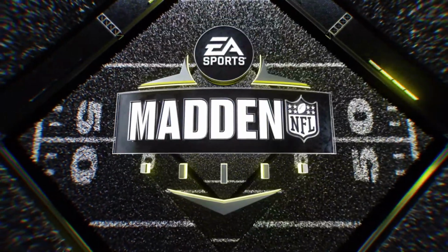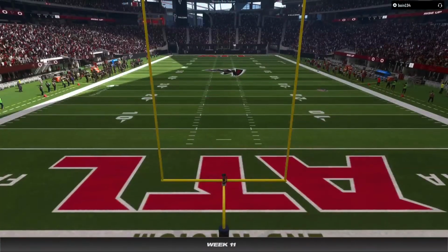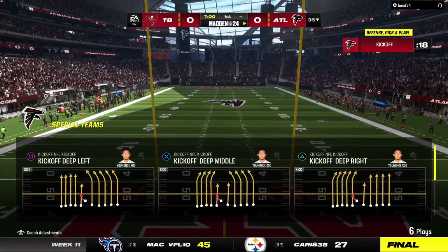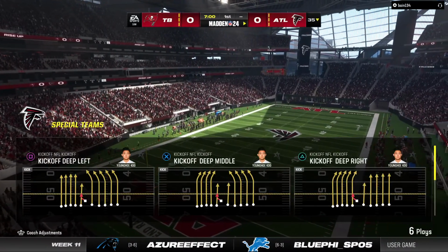The weather this time of year in the South, perfect. Fall football weather, and we've got the roof wide open here at Mercedes-Benz Stadium in the heart of Georgia. Today, we've got an interesting Week 11 matchup on tap, as it'll be the Tampa Bay Buccaneers taking on the Atlanta Falcons.